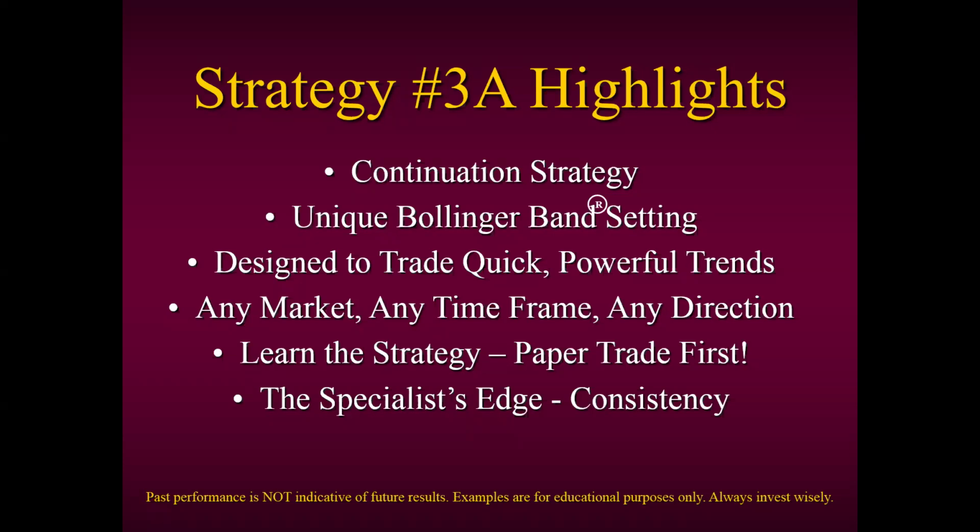Our edge with not only strategy 3A, but with all of our methods is consistency. And remember, consistency is awareness of losses. This will produce losses from time to time, but with proper money management, stop placement, we feel that its consistency will be able to override that, because oftentimes you'll have a 2 steps forward, 1 step back approach, okay?